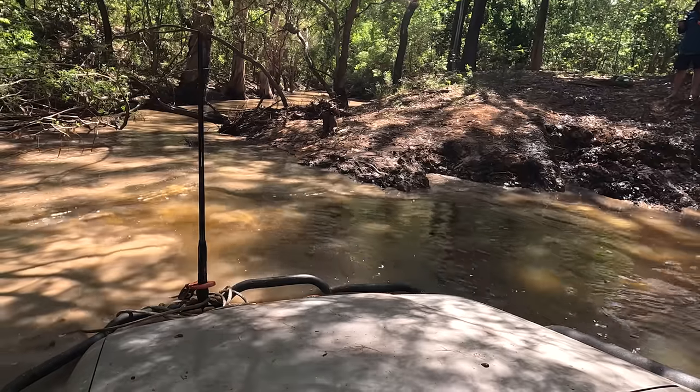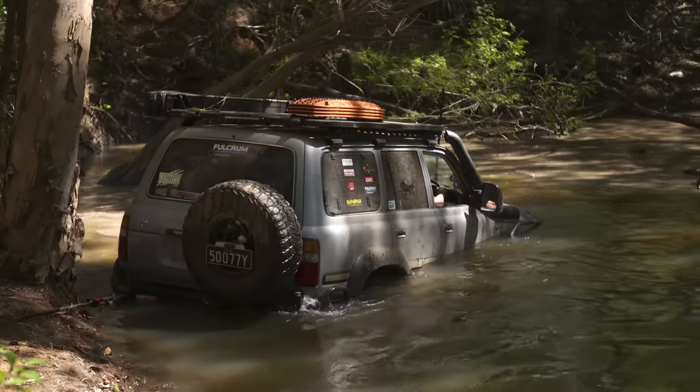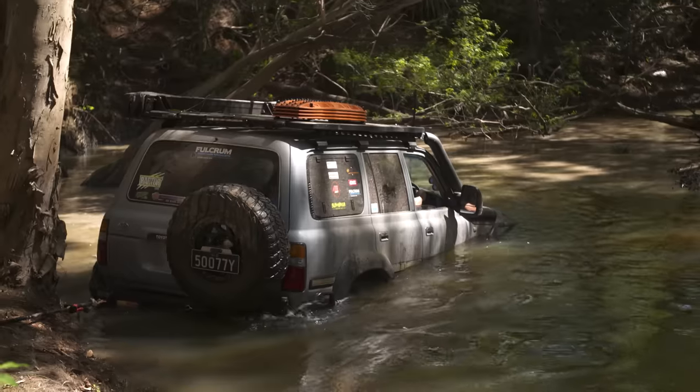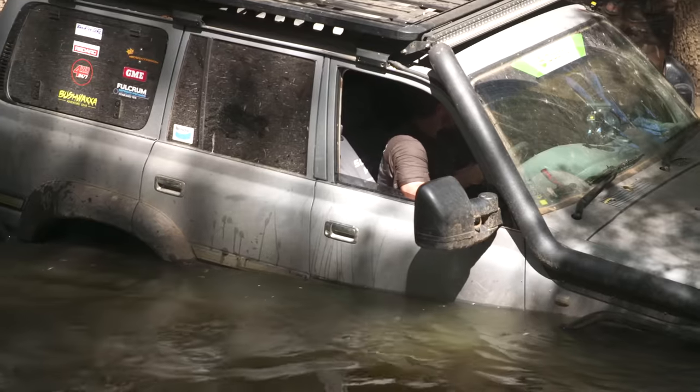Well, this has got pretty wild pretty quick. Shaun's car is now facing down the creek. There's pretty much water over his bonnet. I'm hooked up to him, Pete's hooked up to me. It's all happening. Hopefully we can get him out. I'll tell you what, it's a struggle.